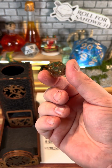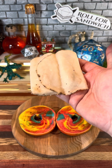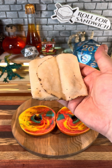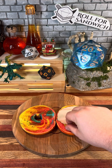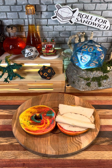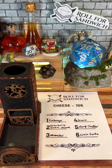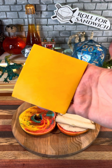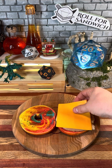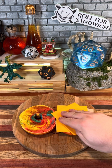Next up, let's roll for main. 7, black pepper turkey. The outside of this deli turkey is rubbed with black pepper, and I think it makes for a nice twist on a turkey sandwich. Just a little more interesting than plain turkey. So far, so good on this Monday. Next up, let's roll for cheese. 5, sharp cheddar. I've always been a fan of sharp or mature cheddar, and with a less flavorful and exciting main like turkey, I am all for a stronger and more flavorful cheese.